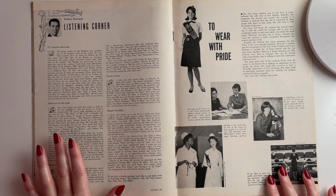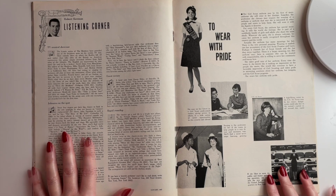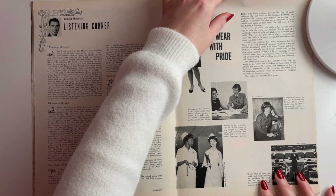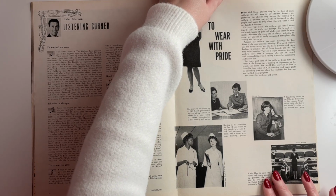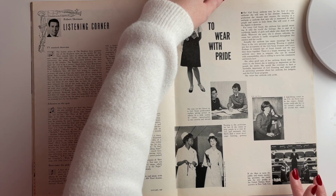There's so many skirt suits and formal hats in this magazine. I don't have a single skirt suit or formal hat. The idea of it seems nice, but it might be kind of annoying to have to wear a skirt suit all the time. But if it's your uniform, that's a little different, because then you don't have to really think about it.